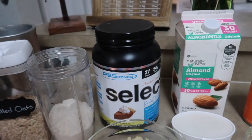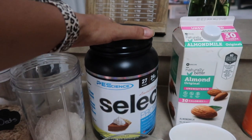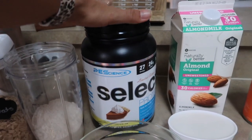The original recipe calls for vanilla ice cream flavored protein powder, but I don't have that right now. And I think I used the Cake Pop one last time and it was delicious.